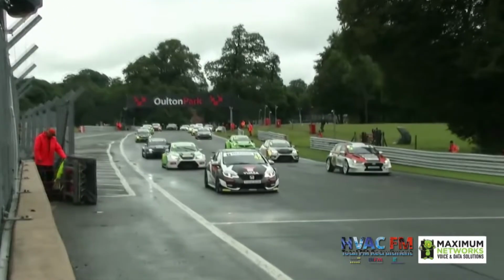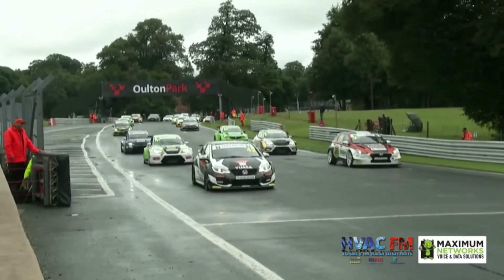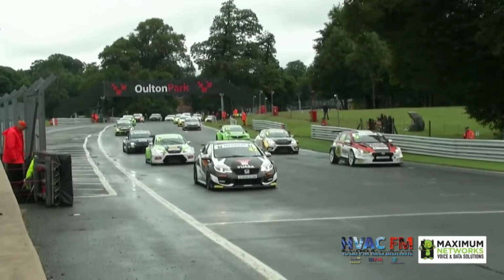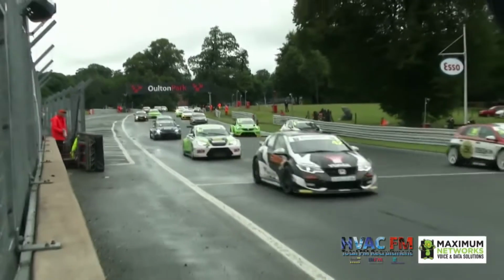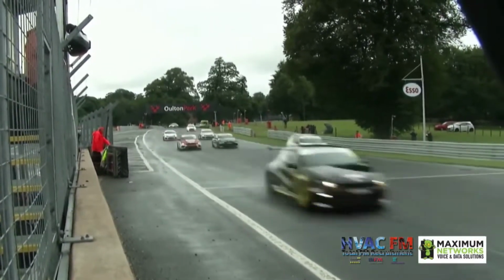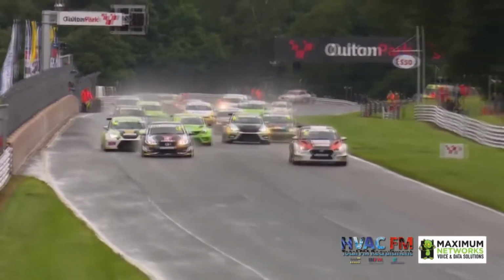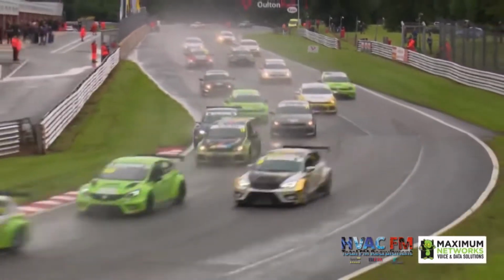Revs then starting to rise, ready to go racing for the second time with the Dunlop Touring Car Trophy incorporating TCR UK and the VW Racing Cup. Ready to go, Henry Neal and Lewis Kent on the front row. Lewis Kent is away better this time, gets a bit of wheel spin in the second phase of the start, but his reaction time was better. Has he been able to beat Henry Neal into the first corner? I think he might have done, yes. Lewis Kent has got the lead away. Henry Neal can't fight back into the right-hander.